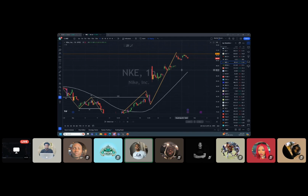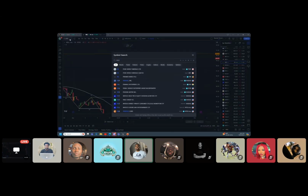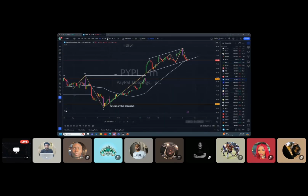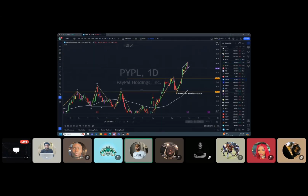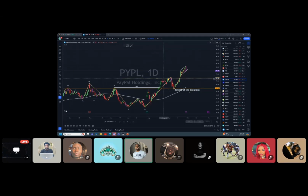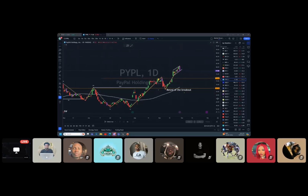Something else I see here. Prince talked about the PayPal trade, right? That this was textbook. Look at this. This resistance was all year from January. One touch of resistance, 2, 3, 4. Finally broke through. Okay, it broke through. Let me just be patient. Wait for a pullback.